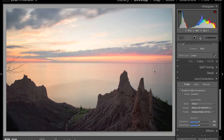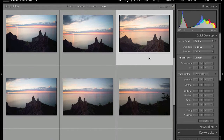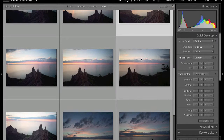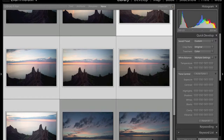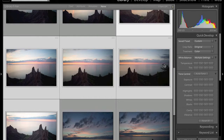So next thing we want to do is go ahead here and sync this data that we just corrected, or these changes, to our total image. So we're going to go ahead and select all of those and sync it. Now I know the last one's a bit more overexposed, which is okay, because we'll pull that one back. I just want the color tones and I want all the initial setup to be the same.